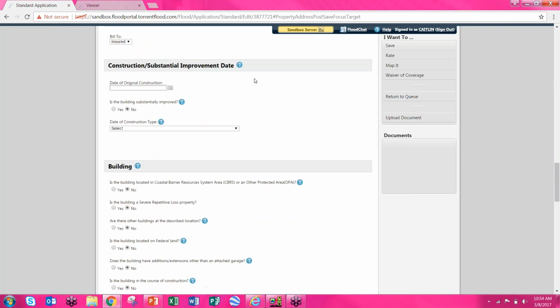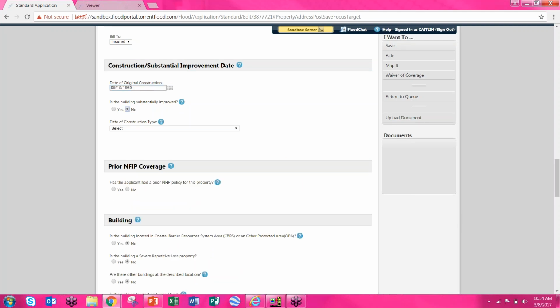All right. So the next section is our construction substantial improvement date. In my case, my house was originally built September 15th of 1965. And yes, I did have substantial improvement. If you did not have substantial improvement and you marked no, you're going to be coming down here and you're going to select the actual most accurate type of the date of construction.